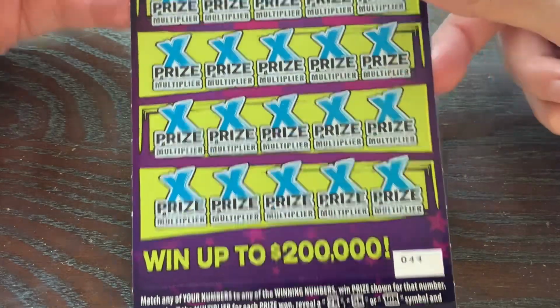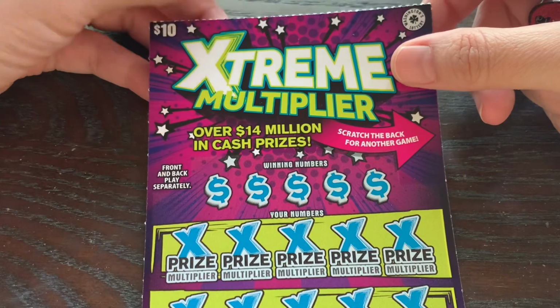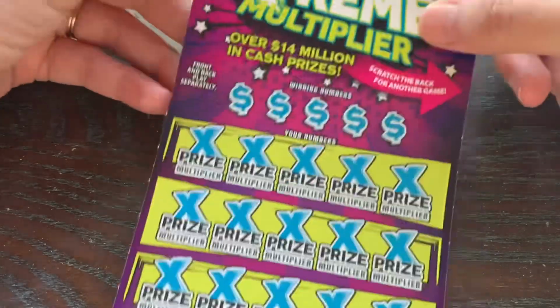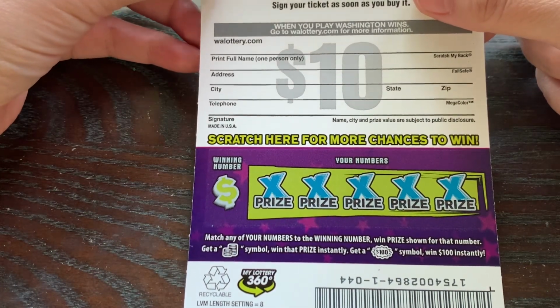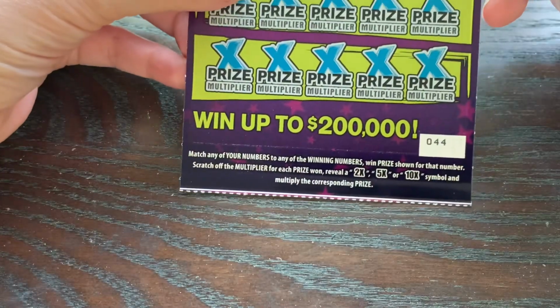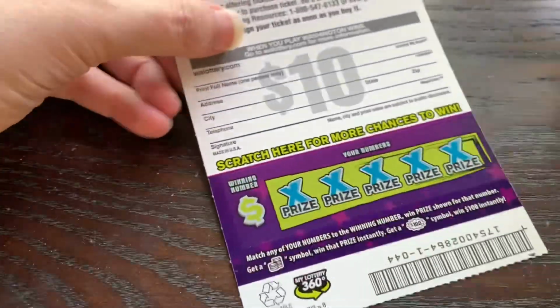All right, we've got a front and a back scratch, and I think the first time I played this ticket on another video, we found out that you can win in the back without winning in the front. So that's kind of cool, I suppose. All right, let's look at these play instructions. In the back, we're just looking to match the number to the winning number. Get a coin symbol for the auto or a $100 burst. In the front, we're looking to match the winning number. And if we match the winning number, then we check for a multiplier. So let's try the back first.